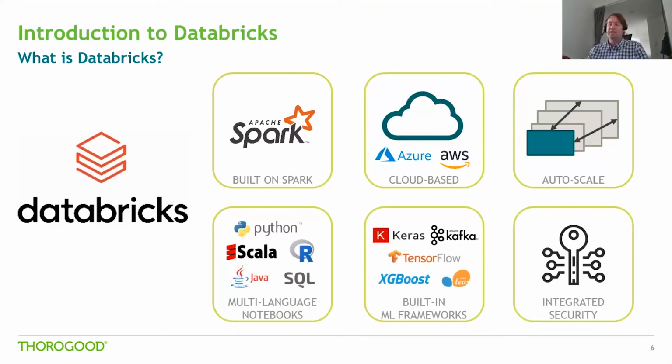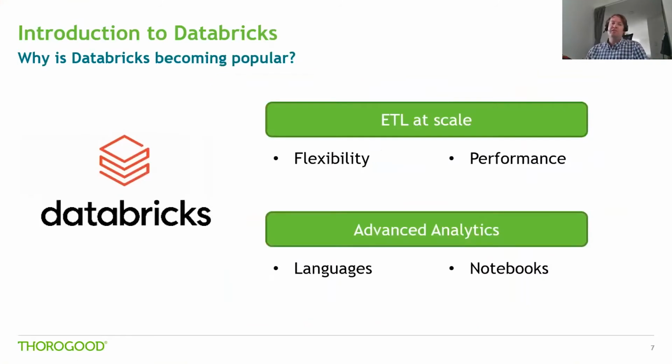On top of this, Databricks also has enterprise-level security built in, and a number of other enterprise features for collaboration and integration with a number of front-end business intelligence tools as well. What these features combine to do, at the moment, is make Databricks a pretty hot technology. And we really see interest across two main types of use cases. Firstly, for ETL at scale, particularly with cloud data sources and data lakes.